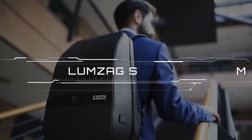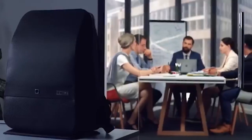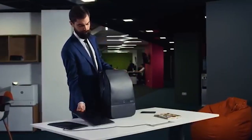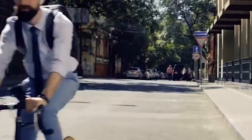Number 3, Lumzag Smart Bag. For the forgetful bag owners, the Lumzag Smart Bag is for you. Lumzag Smart Bags are made with high-end materials, 7 smart features, and an innovative and smart carry system. It reminds you of forgotten items via the missing item reminder and special Lumzag sensors that track all your belongings.